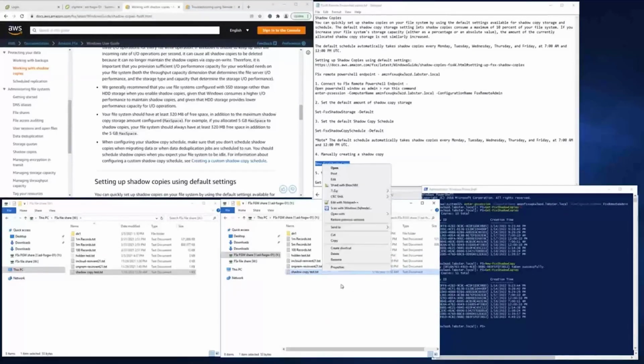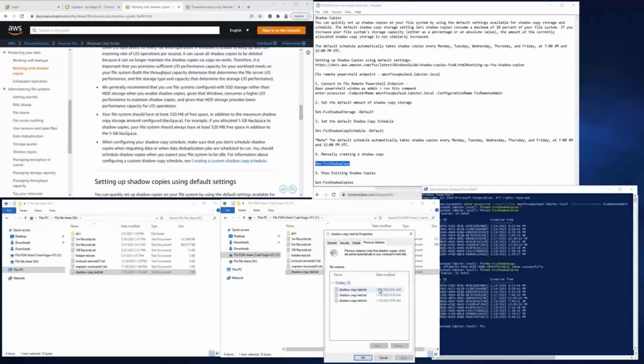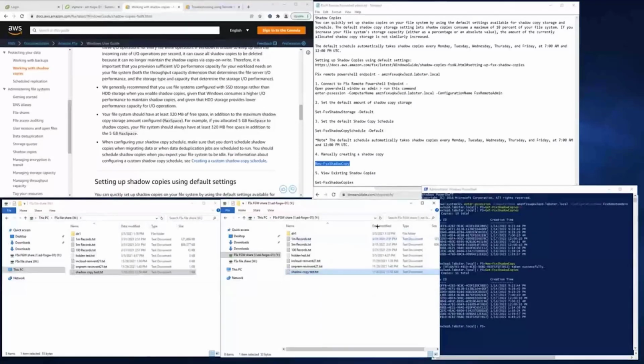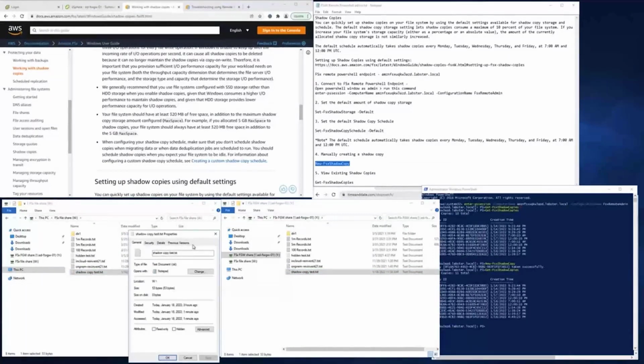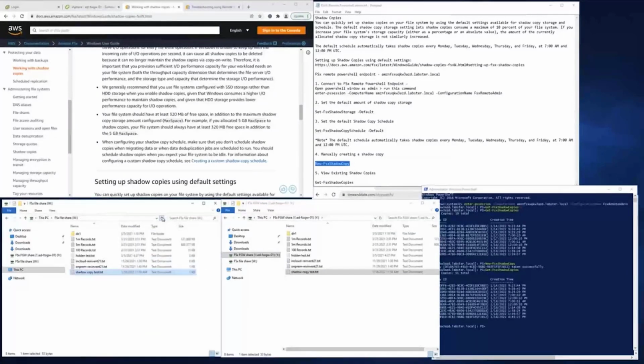So user edits that file. We can then come in and take a look at all of those shadow copies that are available. And let's say we restore to one of the ones from earlier. You will see it does take some time for the shadow copies that were done on the source file system to populate over. That one I just created that was ad hoc may not be available just yet, but if we wait a few minutes, it'll come.